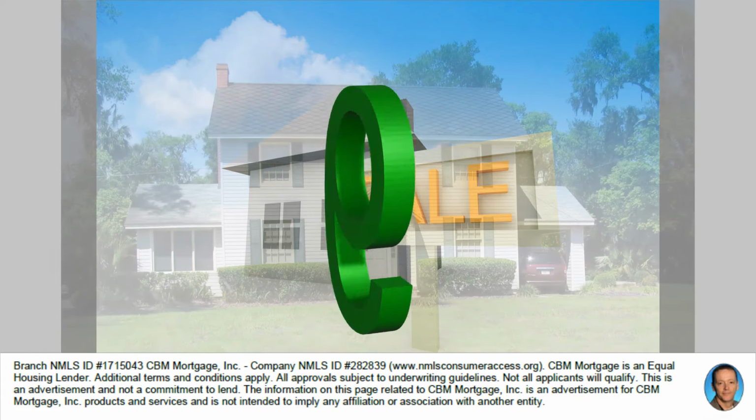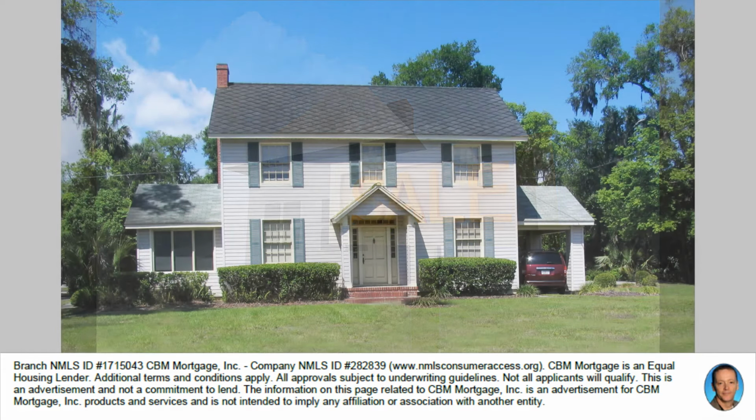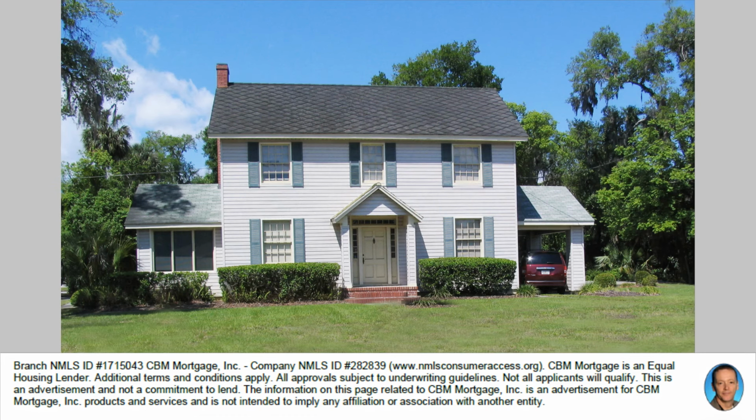Tip 9, pay for that home inspection. It's worth it. Have a professional look at the property and make sure there are no gotchas. Home inspections are not a 100% guarantee that you're not going to have any issues, but they're going to help you to get to the point where you need to be.